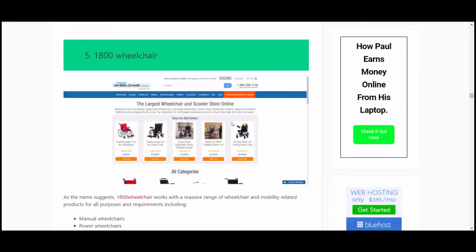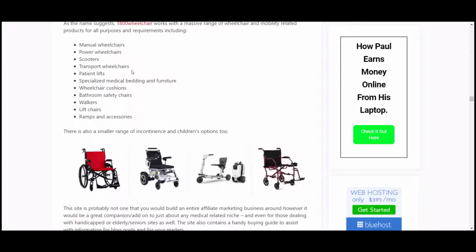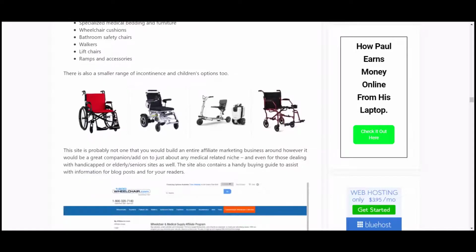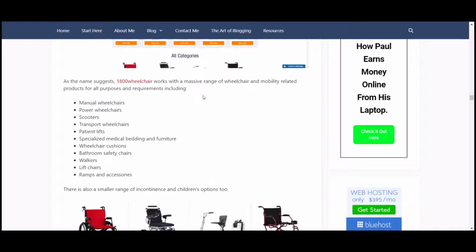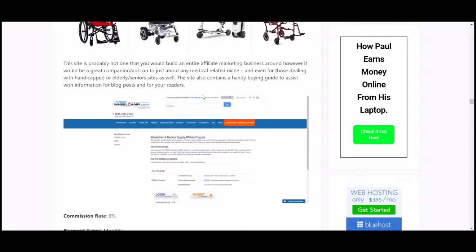1-800 Wheelchair. As the name suggests, they deal with wheelchair and scooter options. So manual, power, scooters, transport, patient lifts, and then they've got cushions and accessories and the like as well. Bathroom safety chairs, walkers, lift chairs, and so on and so forth. So everything to do with assisting those who need assistance in moving around.